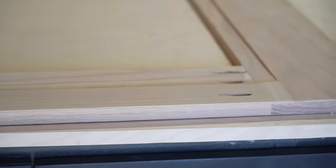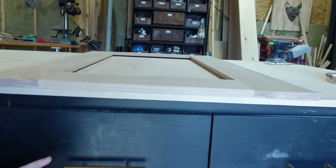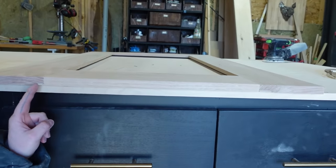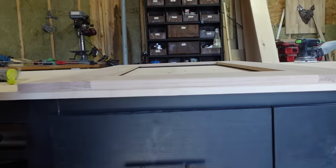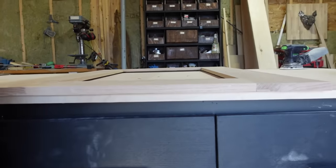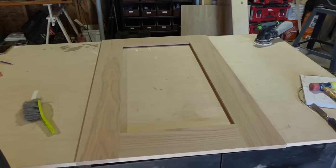Okay, friends, we have a mirror frame. Okay, look at this. I mean, do you even see the little pieces that I filled in? I mean, it's so minimal. And if you're really looking hard, maybe you'll see it. But once we start making all the curves in this, I think it's gonna completely disappear. So I'm not mad. I think it looks pretty cool.